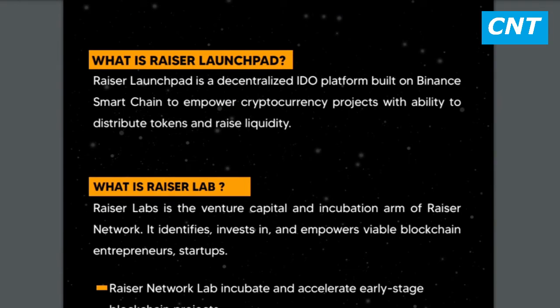RAISER Network delivers maximum value to investors and developers. RAISER Network handpicks high quality and trusted projects on the blockchain. Stake RAISER token to access early projects on our Launchpad. Highly vetted ideas and a team you can trust. Supported by industry-leading creators and funds.